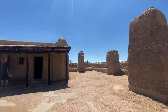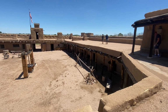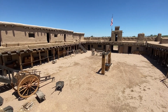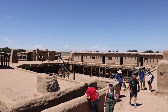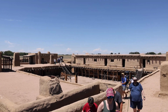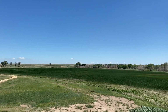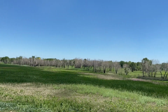It is adobe. It was all done by hand, I believe, to be as close as possible to what it was in its heyday. This was never a military fort, but the military did rent out space here. Bent's Old Fort was said to have been a Babylon. English, Spanish, French, and various native languages were spoken here. And it was a trade mecca.